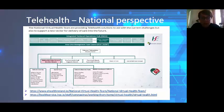I'm just going to talk briefly about telehealth from a national perspective. There is a national telehealth infrastructure being implemented at the moment. A lot of work was done around selecting an appropriate platform, and Attend Anywhere was that platform of choice. The slide I have up there is just giving you an overview of the governance of telehealth. There is a national telecare telemedicine group chaired by Maurice Farnan, and there are also various support groups in acute and CHO services to help with the rollout of that.